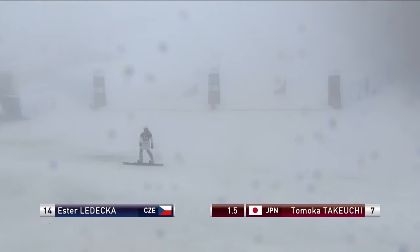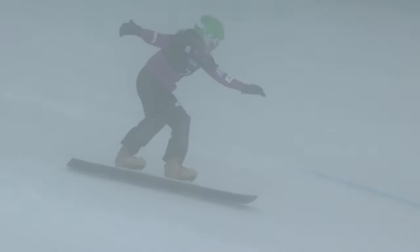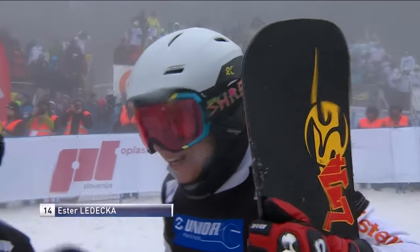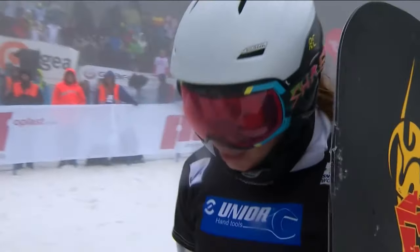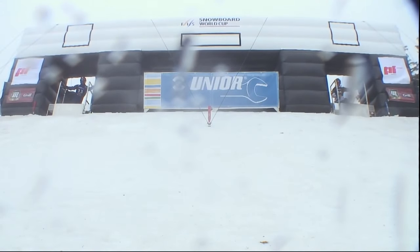And Ledecka is going to come through the final few turns and grab her first win in her World Cup career. Ester Ledecka of the Czech Republic at just 18 years old wins here in Rogla. What a performance from the youngster. Takeuchi just getting bounced around in the ruts, couldn't hold on. She was in touch until that point, but Ledecka, now she smiles. She's been so focused, so calm all day long. And the snowboard racing world has got a new star. What will Ledecka go on to achieve in her career? Fantastic racing today.